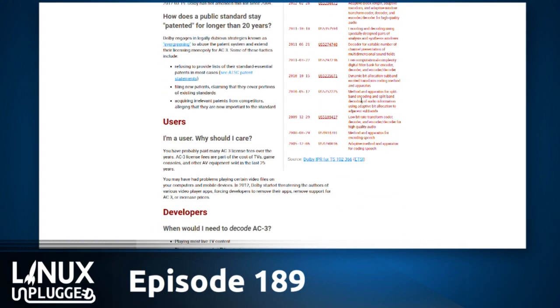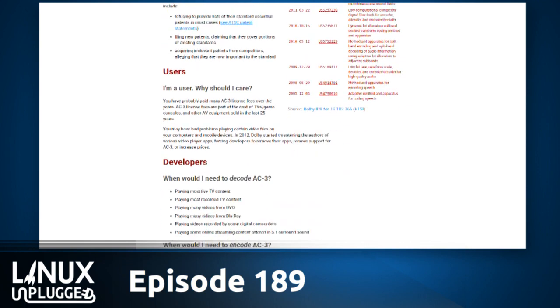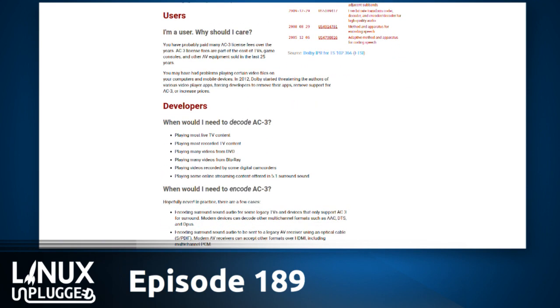And if you've ever paid for the Fluendo Media Pack, like I have a couple of times, you were paying for AC3. That's going to go away now. It can just be included in the distro now, I would assume. And it also means that most live TV content can now be legally decoded. Most recorded TV content from a PVR, legally decoded. Videos from DVD or Blu-ray, the audio can be legally decoded now.